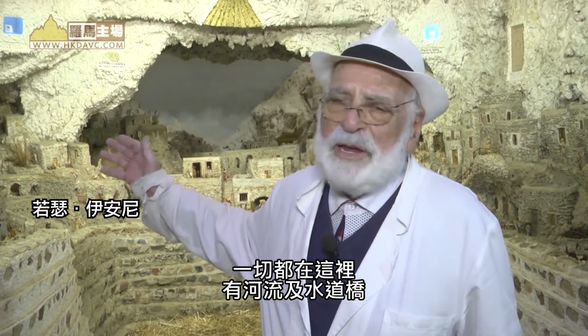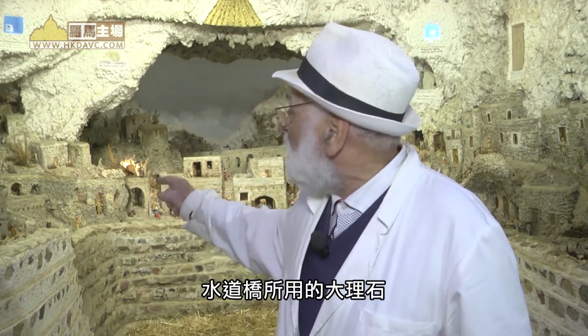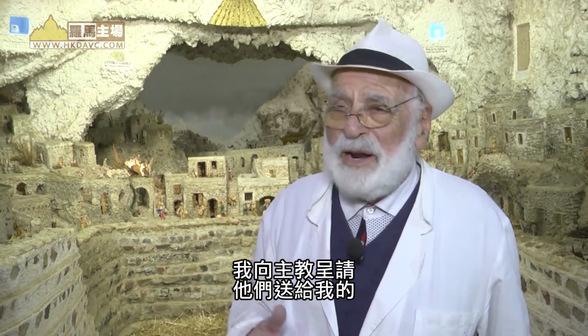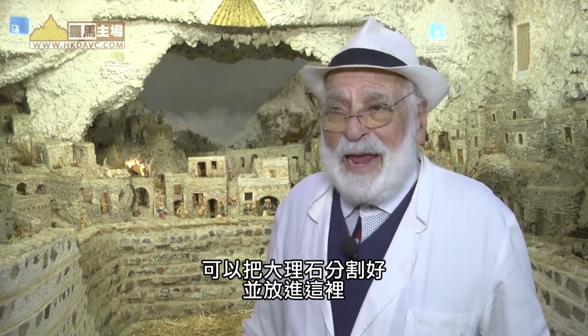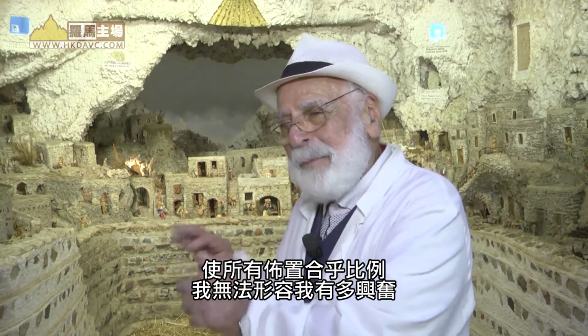It's all here. There are the rivers and aqueducts. That aqueduct you see is made of marble fragments of the facade of St. Peter's when they restored it. I made a request to the cardinal and they gave it to me. I can't express my excitement to divide it up and put them on and have everything proportionate.